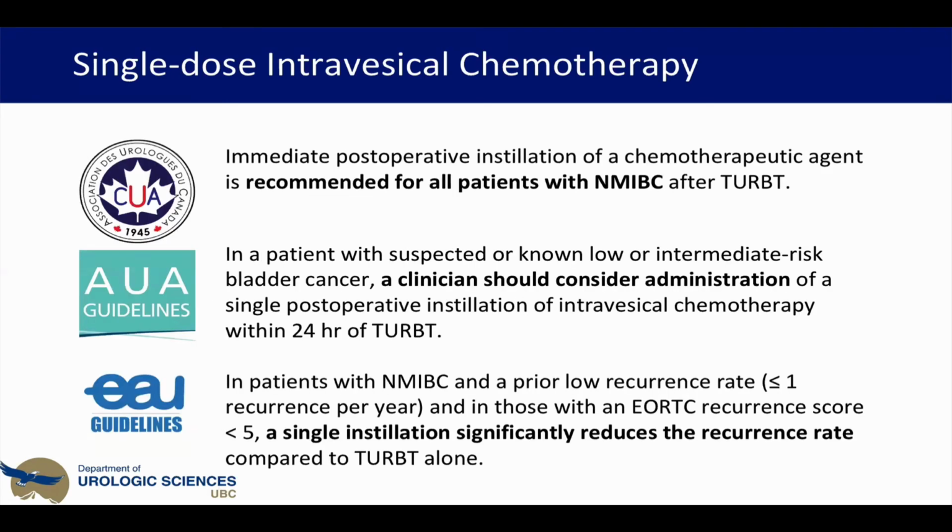If we briefly look at the guidelines from the CUA, they actually recommend it for all patients with non-muscle invasive disease. There's a caveat later on in the guidelines saying in those with planned BCG, the benefit is less clear. The AUA says a clinician should at least consider administration. The EAU described a single instillation significantly reduces the risk in certain subgroups, which we'll discuss further.